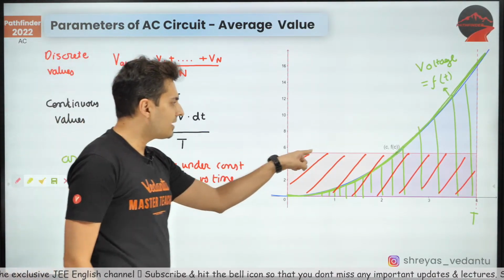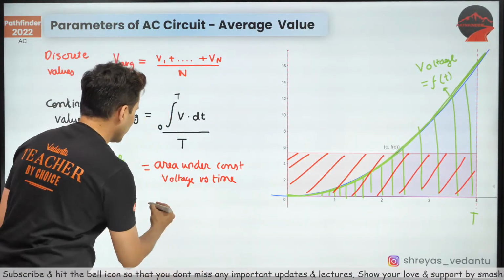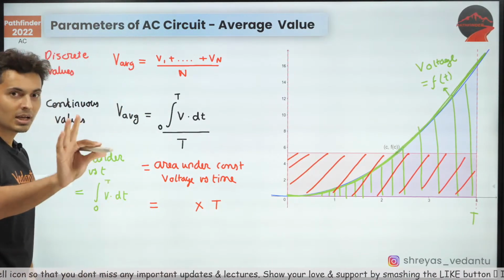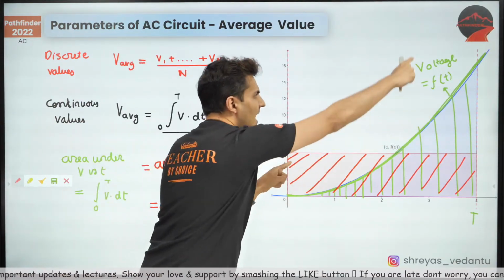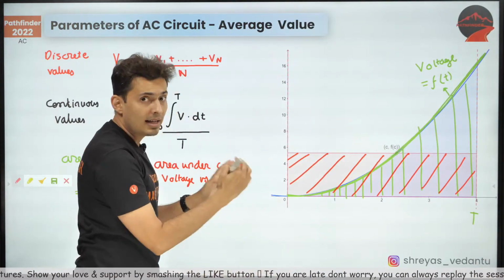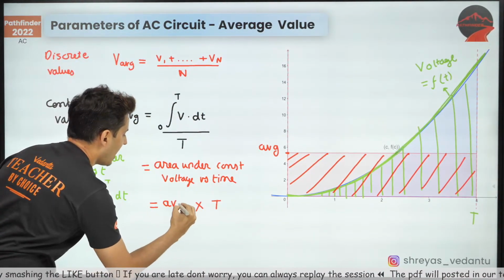Now think, what is the area under this red graph? Area under the red graph will be height into base. What is the height? I don't know. The base is nothing but t. This height of that constant value which gives you the same area as that of the variable graph, this value is called the average value. Yes, so this is nothing but average.